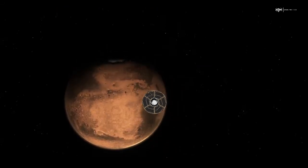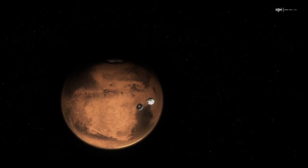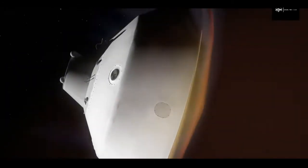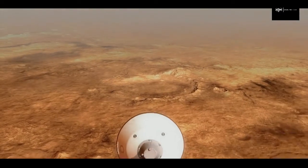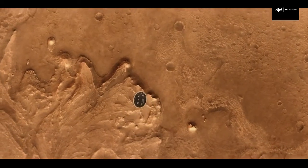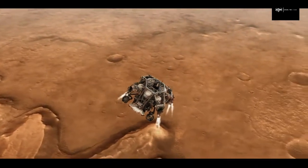A spacecraft is closing in on Mars at 12,000 miles an hour. In a few minutes, Perseverance rover will be on the ground. It's on a mission like nothing ever done before. Searching for traces of life in an ancient river delta. And collecting samples for return to Earth.